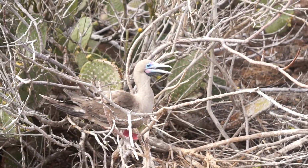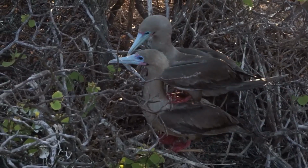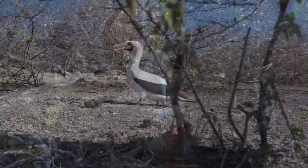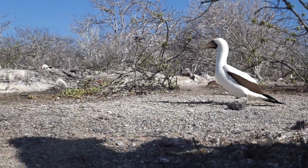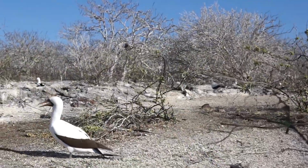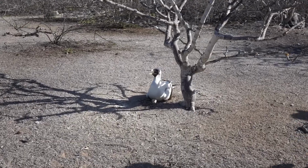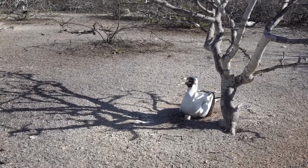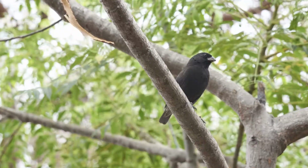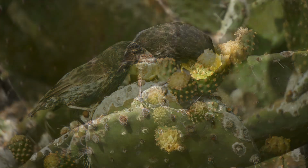These are red-footed boobies. Oh my God. The masked boobies lay their eggs right on the ground, and we saw a lot of them. Here's a couple of the incredibly boring Darwin finches.